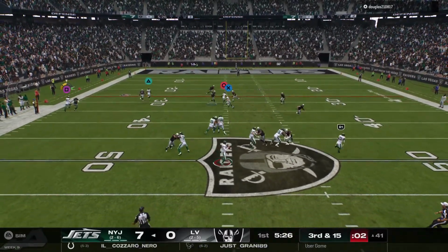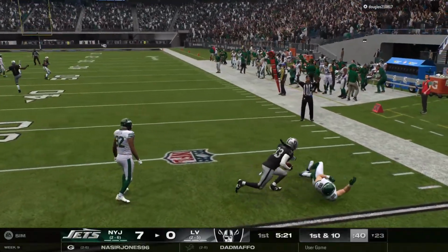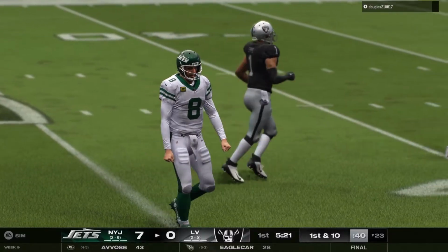Here he is on 3rd and long. Looking for Williams, and it's intercepted. Picked up by Stephon Gilmore. And the Raiders will take over as he records his first interception of our season.